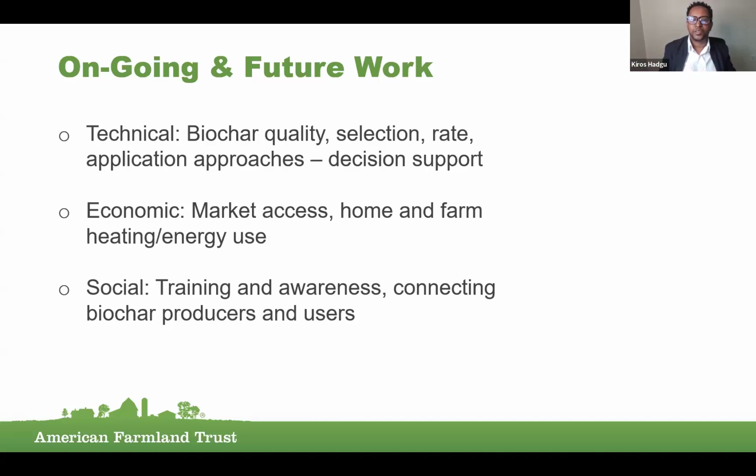The other ongoing work is market access. How do we really improve the market access for biochar? How do we make it more appropriate for home and farm heating and energy use, besides the soil improvement or soil health? How do we use this untapped opportunity of biochar for heating and energy use at home or in greenhouses? We have some ongoing work, but we need to work more on training, awareness, and connecting biochar producers to users on the value chain on these aspects.